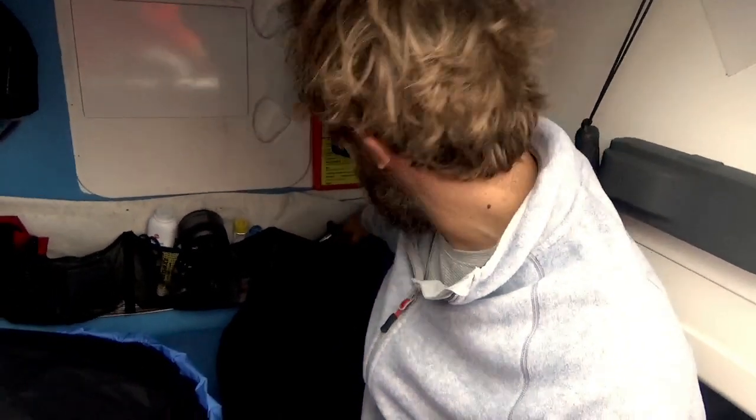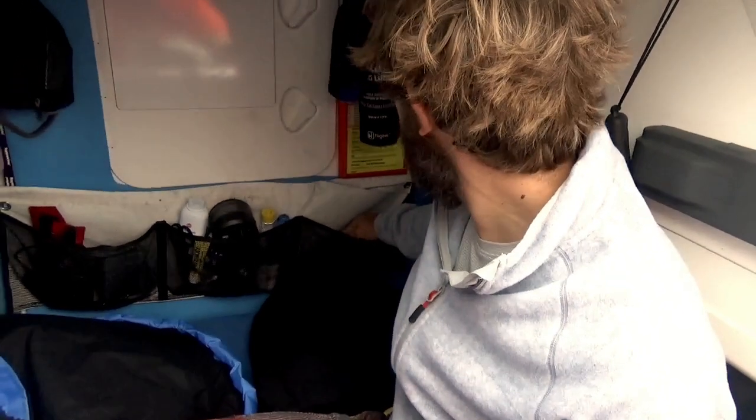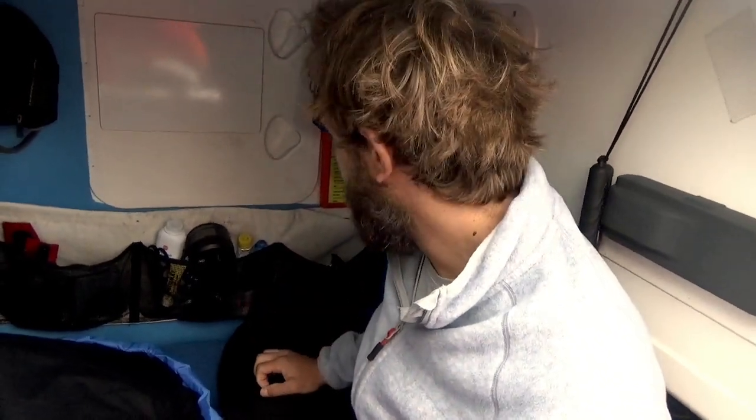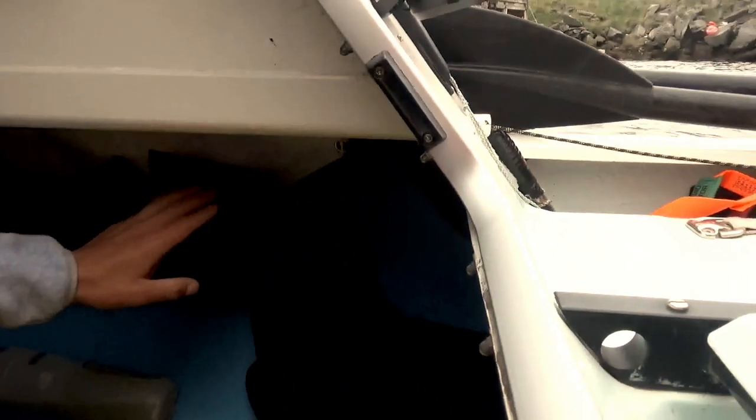In here we normally have our kind of camera stuff, so the camera that's been filmed with, the iPad, the GoPros all sit in there, certain tools for those, selfie stick, and that's kind of that. So this is my side. On Rob's, he's got his sleeping bag as well, and again, a few personal items here for him.